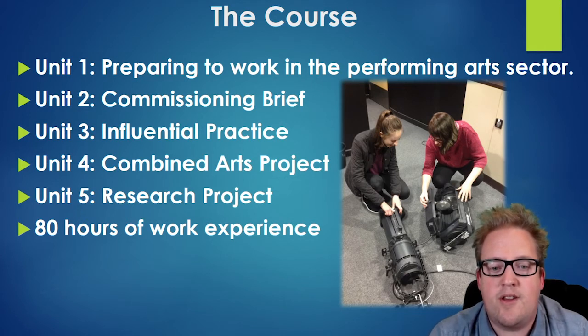So during Year 13 we have 3 units of work. We have an influential practice unit of work which is taking place in January in Year 13, and students present to camera and look at practitioners and lighting effects and bring in projection and sound effects into their coursework.